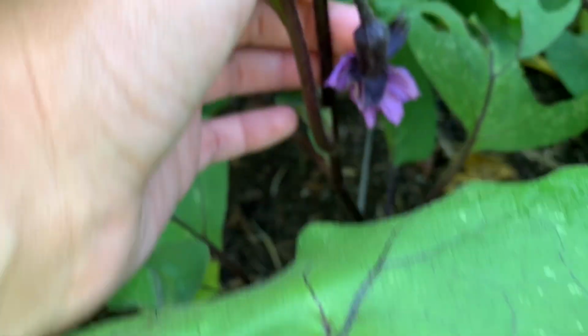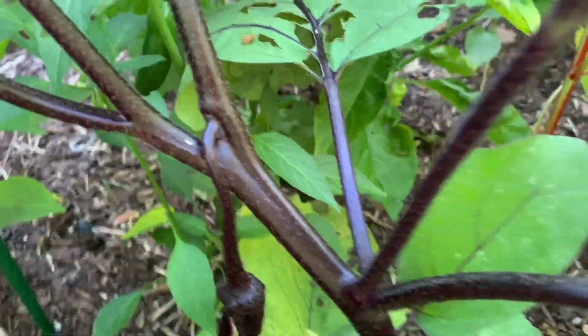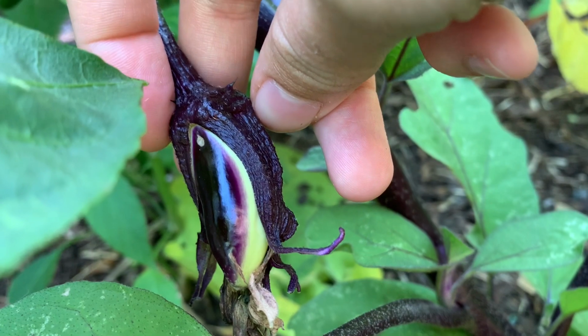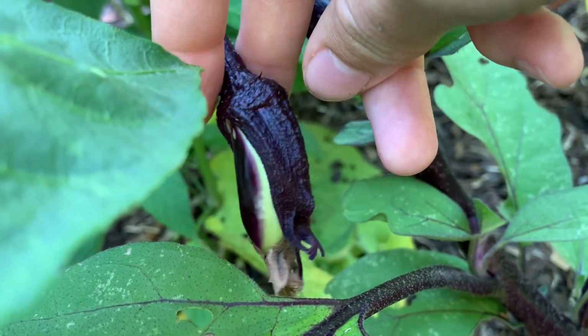Let's see if I can find it. No, it's not in there. It's right... Oh, where did it go? There it is, there it is, there it is. Look. It's my first eggplant. Oh my goodness. I'm so excited. Yay!